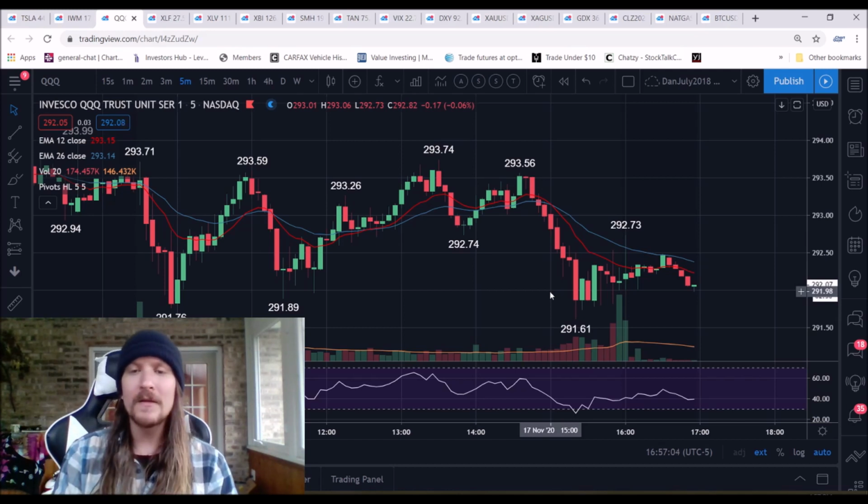So I hope you're well. Do good things. Let's see if QQQ Bears can prove something to us into tomorrow. And if they don't, I will exit that short fairly quickly. I'd probably exit break even just above 294. But we'll see what tomorrow pre-market gives us.